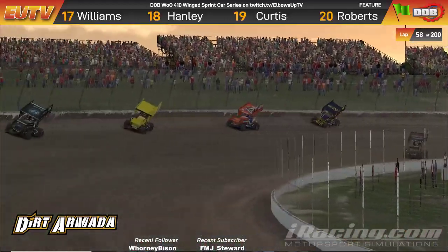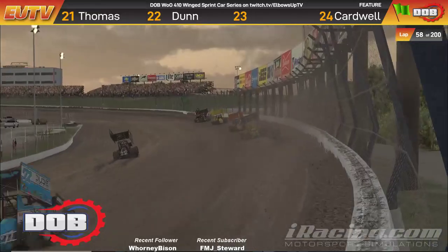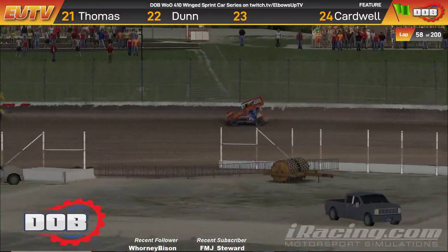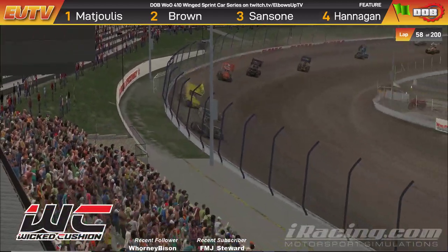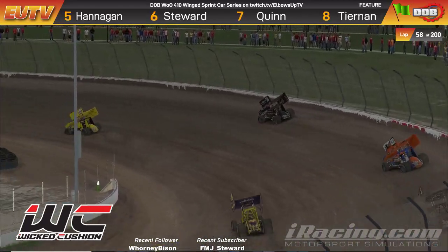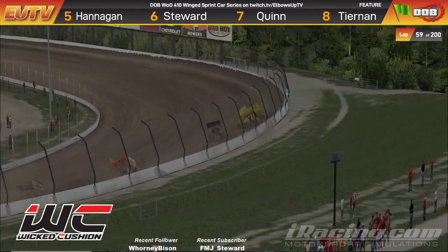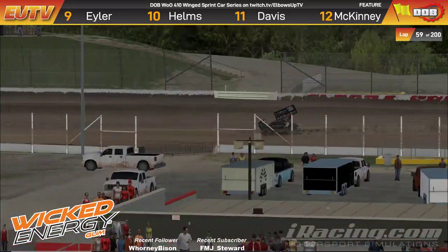Sansone setting his sights on that 10 car. You can see how dangerous that cushion is right now. Margulis had a big lead, but he must have had a little bit of a slip. That let the 10 car of Brown come back on him. White flag is out. Here comes Brown to the inside. He's got the pass. Oh, but he's up. Oh, my goodness. That cushion caught him.